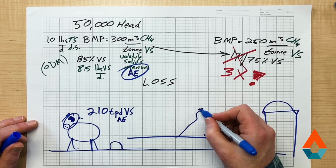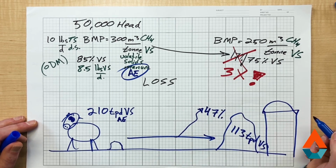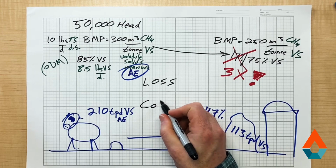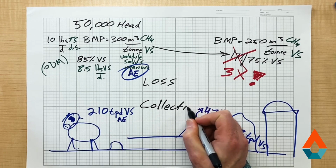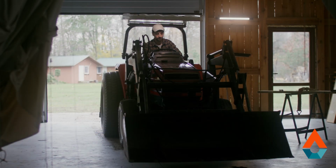So you've lost 47% of your solids. So what's happening here between the animal and the digester is we have collection. Your manure management practices matter. They matter a lot. Whether it's a water wash system, a chain scraper alley, or moving manure with bucket loaders, how and how often you manage your manure matters quite a lot.